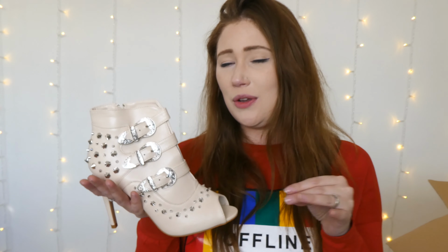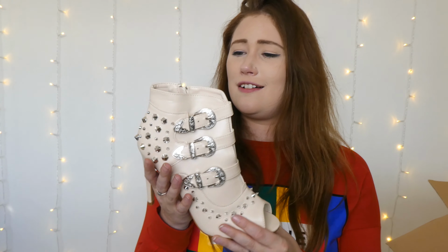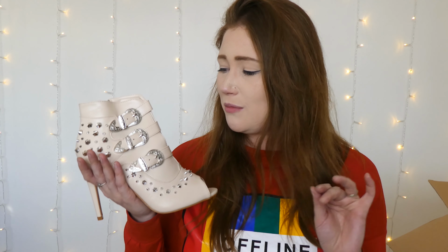They are a little bit like the red shoe boot that I got in my last Everything5Pounds shoe haul. A bit like that, but they have the skinny stiletto heel. They have a really beautiful zip there. They are in cream, and it's such a gorgeous cream as well. I absolutely adore it. They have the same sort of buckles, but these ones look like they can be altered.